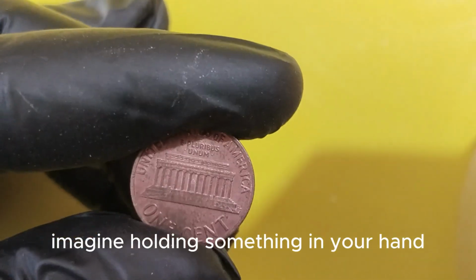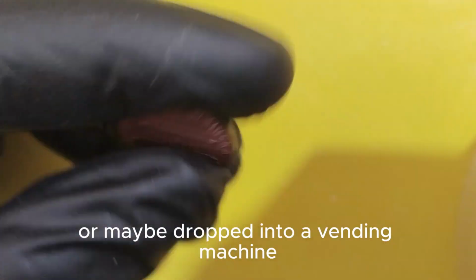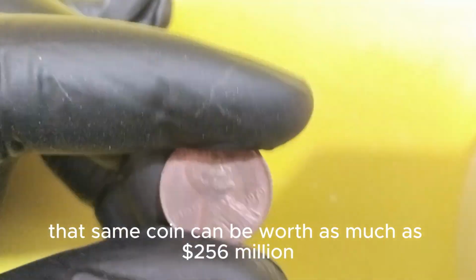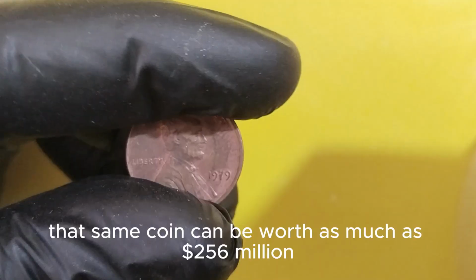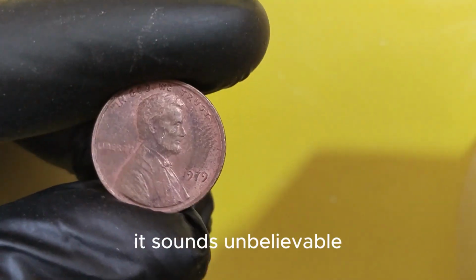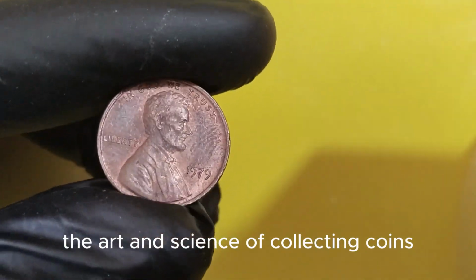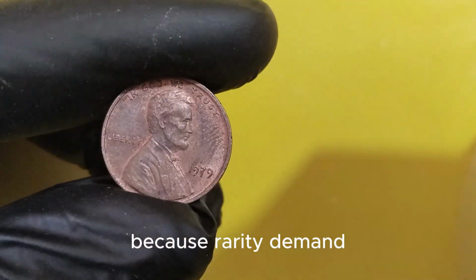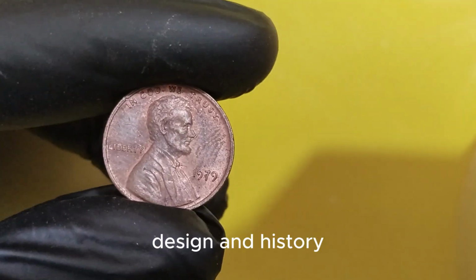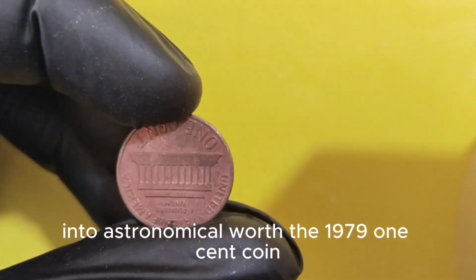Imagine holding something in your hand that was once exchanged for a piece of candy or maybe dropped into a vending machine, and now that same coin can be worth as much as $256 million in the collector's market. It sounds unbelievable, but that's the charm of numismatics, the art and science of collecting coins, because rarity, demand, design, and history all combine to transform the face value into astronomical worth.